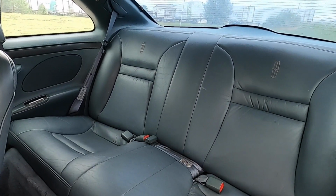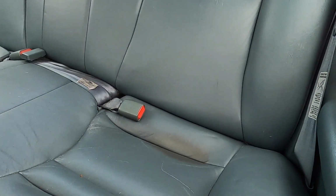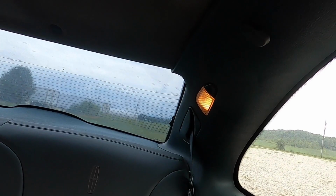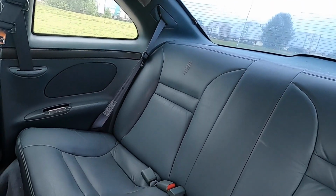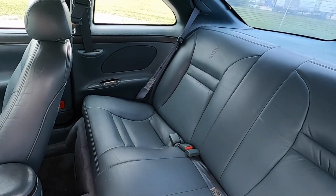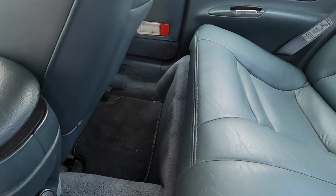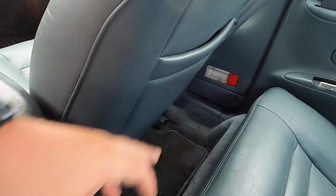You do have outboard shoulder belts and middle seat lap belt, which was common back then. Ash receivers for the children. Rear seat reading lamps, rear seat coat hooks. As you can see, actually, the rear seat does have pretty decent room. You've also got a couple air vents here and a 12-volt power point. And both rear seat backs do have their own map pockets.